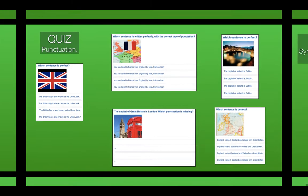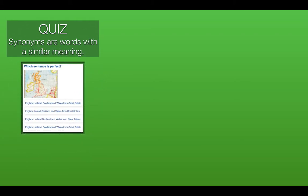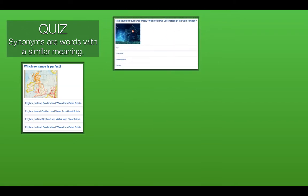How are you doing? Are you satisfied with how you've done? And let's look at synonyms, words with a similar meaning. So let's have a look. Oh dear, I don't think this is correct. Okay, if we ignore number 1, that one's incorrect. So the haunted house was empty.